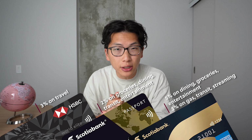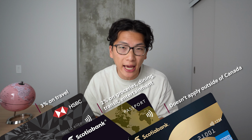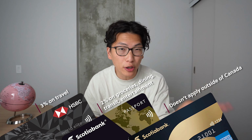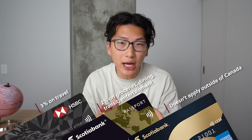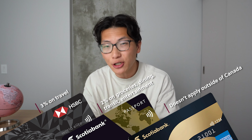Something very important to note here, though, is that the 5% return on the Scotia Gold Amex only applies on purchases made within Canada. So perhaps it's more useful for actually making your big purchases at the grocery store, but not so useful for traveling abroad. Compare that to the HSBC and the Scotia Passport, and these elevated earning rates actually apply when you're traveling abroad, and so they may be more useful for your foreign spending.